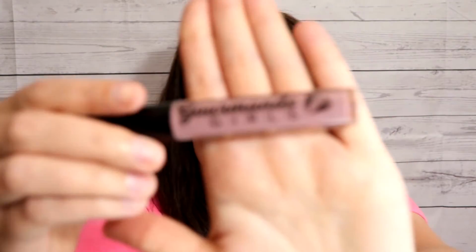Okay, for lips, this is also a new shade for me. It's a liquid lipstick from Gourmand Girls, and this is in Rose Gold. I've been waiting to try this shade. It may not match well with my eyeshadow look, but I just want to see what it looks like. I love that color, y'all.